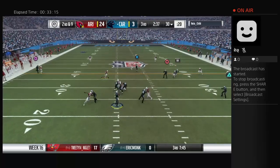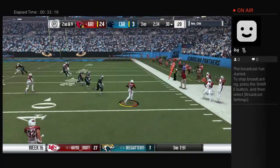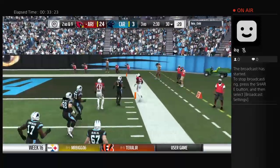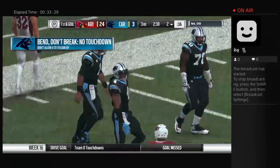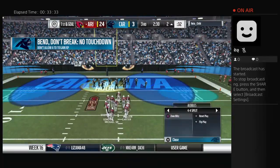To throw on 2nd down is Newton. Looking for Benjamin, but it's intercepted. A great read, and it's picked off. Well, surprise, surprise, partner. No, we know it's not a surprise. When you try to complete a pass against this Cardinals defense, there's a reason that they are known as the no-fly zone.